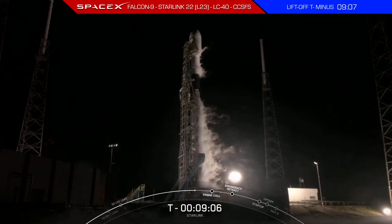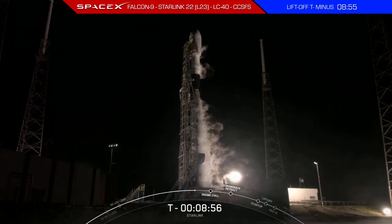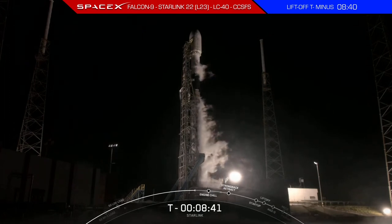This is a live view of Falcon 9, our two-stage liquid-fueled rocket. It's 70 meters tall, greater than the wingspan of a 747 aircraft. We are flying today's booster for a sixth time. This rocket first flew on the GPS-3 Space Vehicle 3 mission in November of last year, followed by two Starlink missions. In 2021, it supported the Turksat 5A mission in January and another Starlink mission in February.